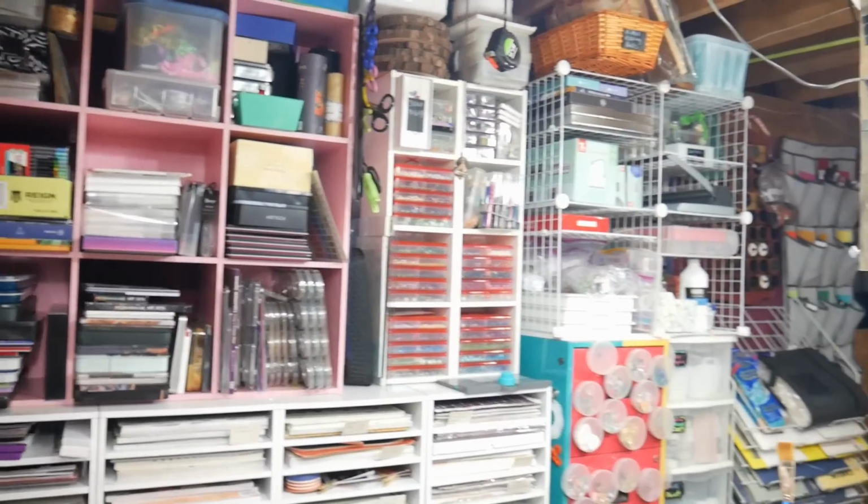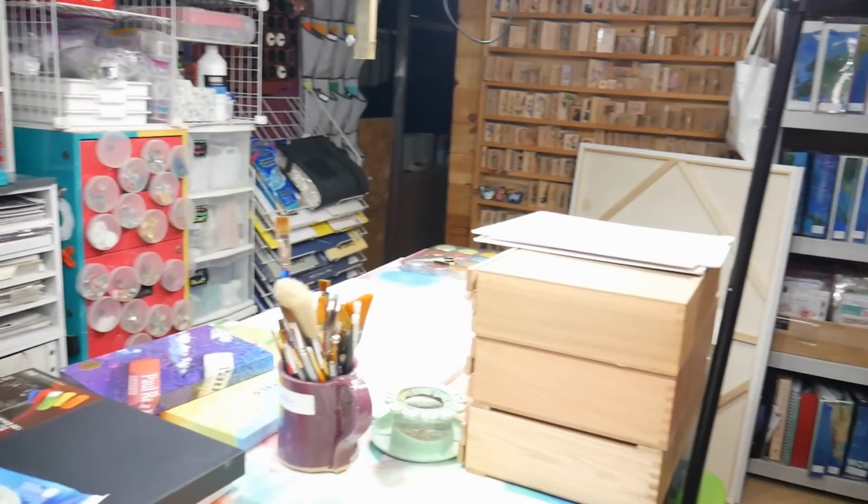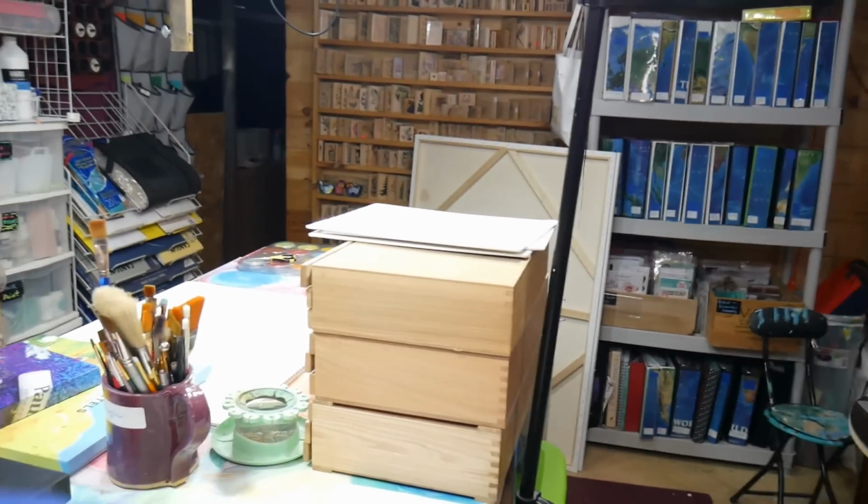And I am posting this because there are so many beautiful rooms out there, and I don't begrudge anybody from wanting to have a beautiful craft room. I think that's wonderful, and I think my filming room looks pretty snazzy, if I do say so myself. But I don't let the perfect be the enemy of the good.